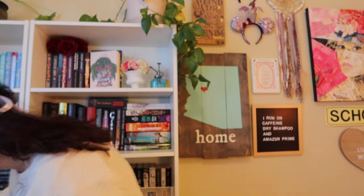And then my one other book, because I'm not gonna go crazy and say I'm gonna read 100 books this year. No, I'm gonna keep it simple. The next book I want to read is The Echo of Old Books.